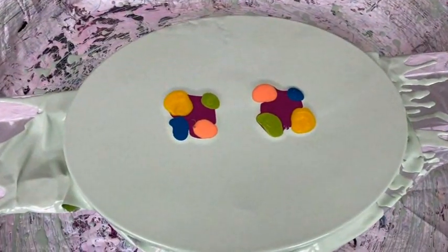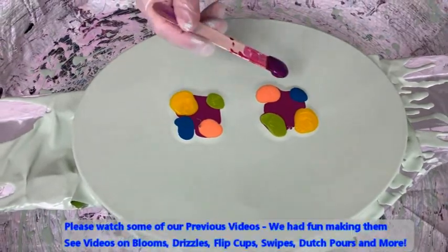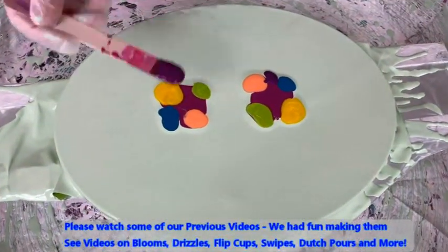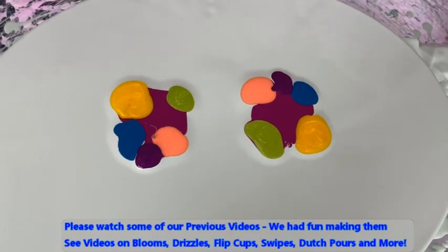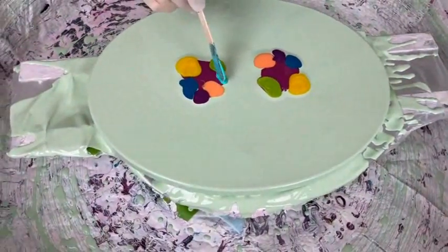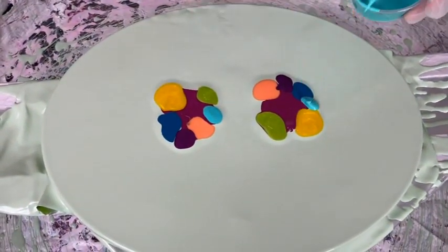You're doing little mini radial blooms there. Little bitty ones. What I mean by the radial bloom is Kathy has the central bloom color, and then she puts an array of different colors around the central bloom color. That gives you a completely different effect than simply stacking the paints on top of each other.